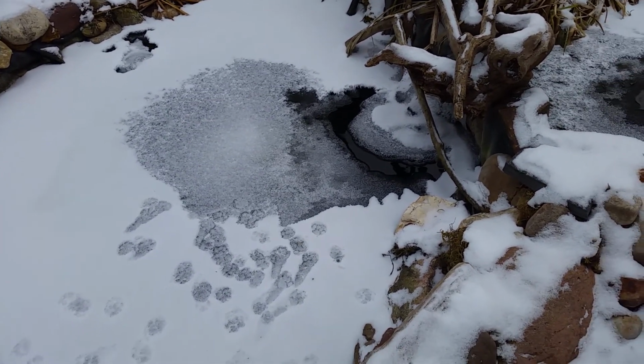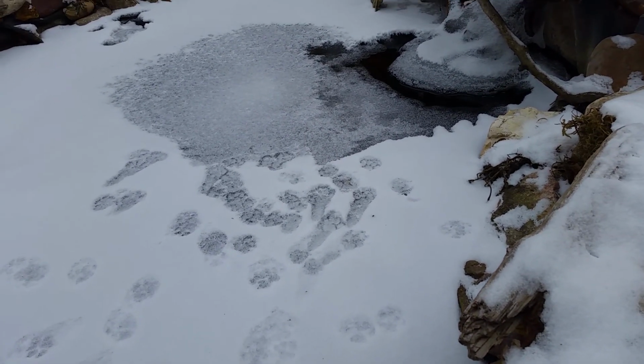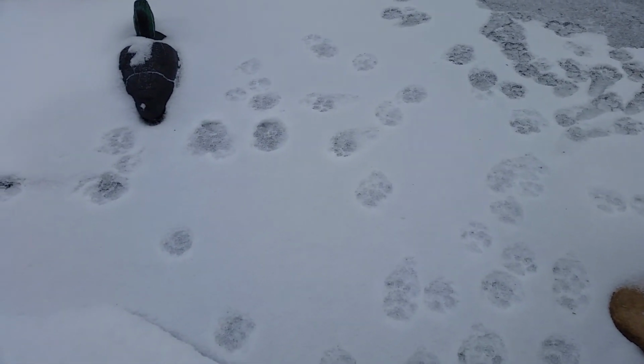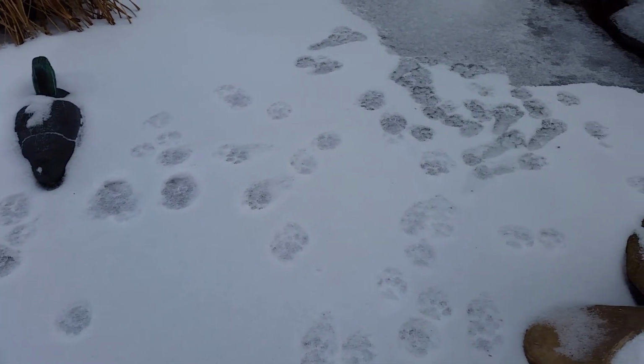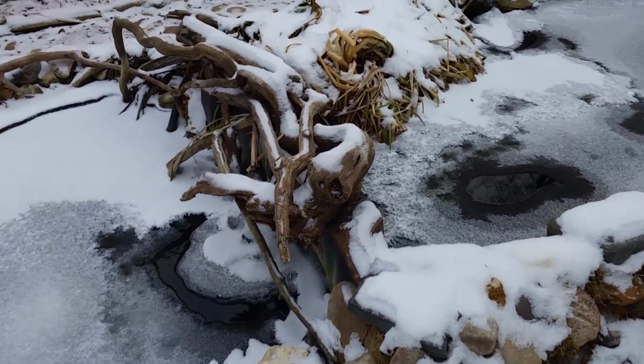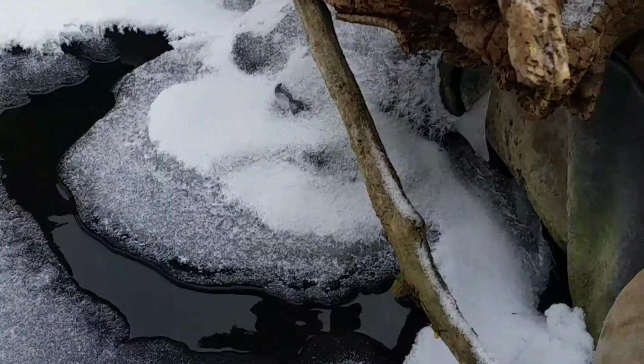Today on the 29th of December, somebody's been walking on the bottom pond. The water is still running. There's an ice cap.